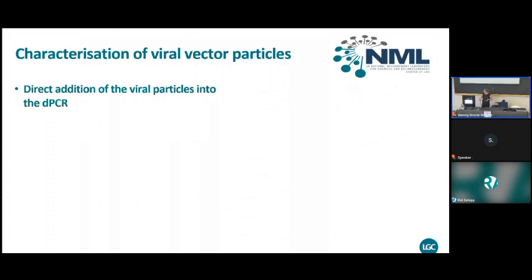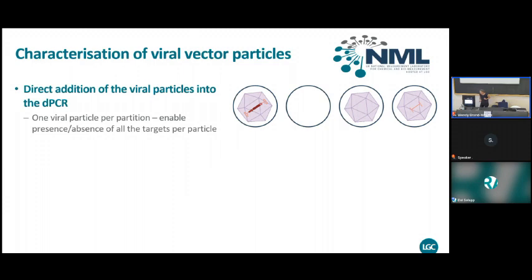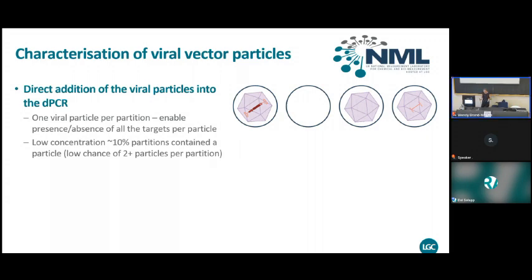So I just want to finish with the really exciting work that we have also just started doing, where you just add the viral particles into each of your partitions. And so you're looking at it in this way, 1 viral particle per partition. So it's just presence, absence. We've got rid of that complication with the ITR and whether it's double copies. But we're going low concentration at the moment. So we're going very low, because what we don't want to risk is having 2 AAV particles in there.